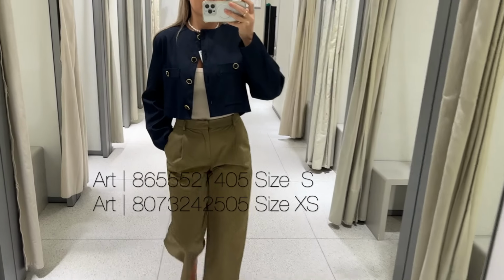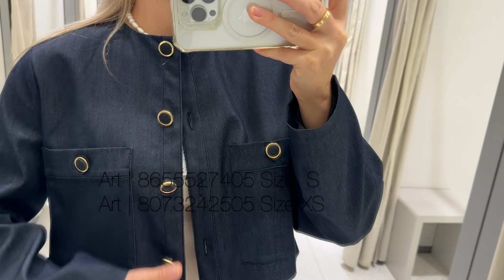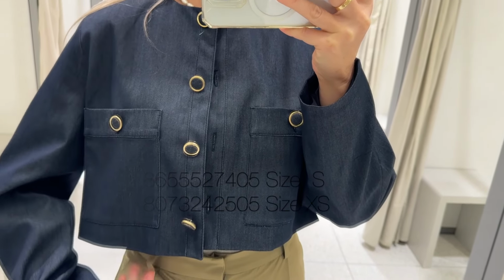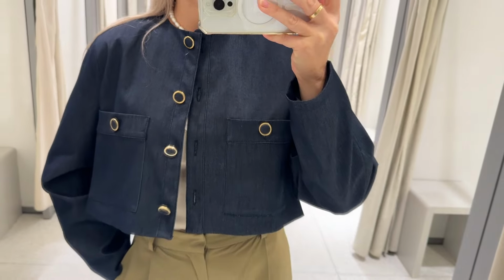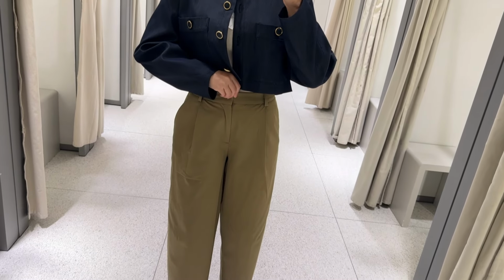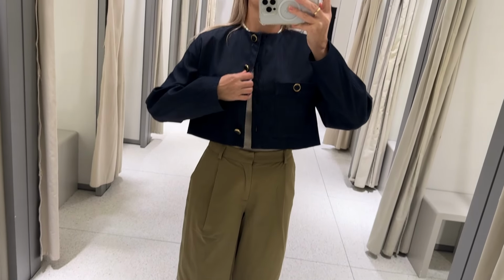Same outfit, now I put this cropped jacket on top. It resembles denim fabric, but it is not. It also is displayed with matching trousers, the same length as this one.